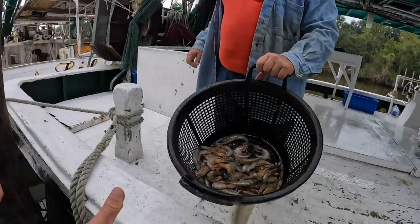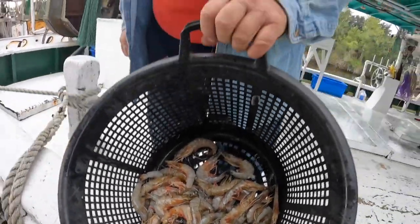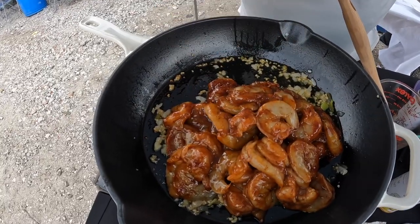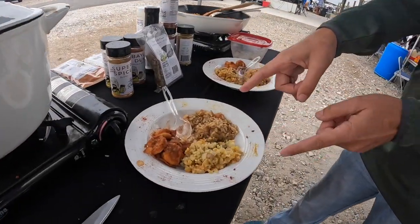So what y'all just seen, we went up to the boat, bought it directly from the fisherman, brought it over here. You seen Hot Rod peeling it. Cooked it right here in St. Bernard. These are the things that we grow up doing. These are the things that we celebrate and appreciate, and that's why you need to come visit St. Bernard right there. Come down to see us, y'all.